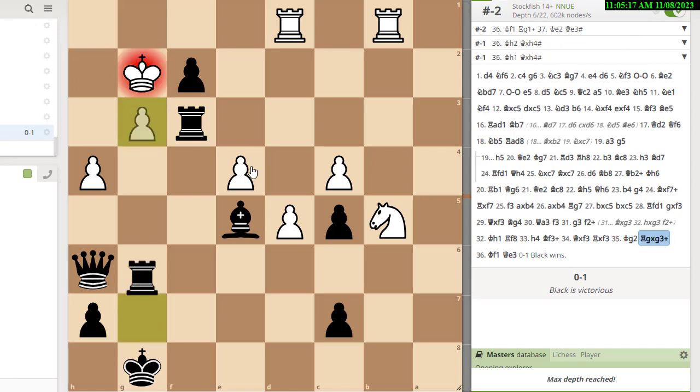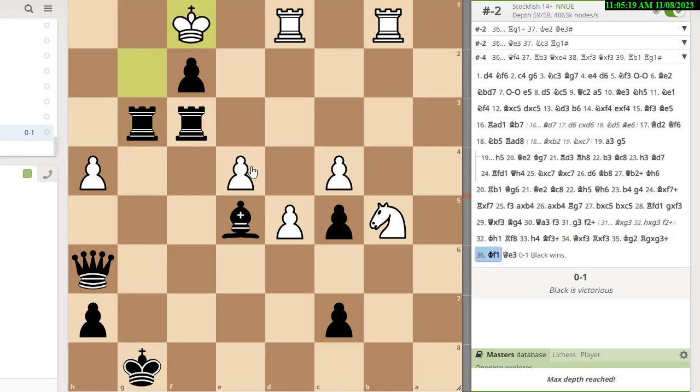King to g2, rook on g takes g3 check, king here. Now we have two mate in twos. We could play rook g1 check, king e2, queen e3 mate. But that's two checks, and I thought, rather than playing two checks, let's play a quiet move that leads to mate in two instead. So I played queen to e3, threatening rook g1 mate, and there's no defense.